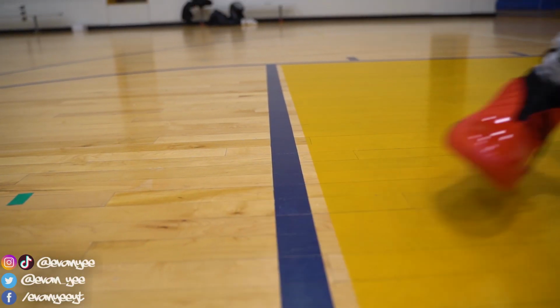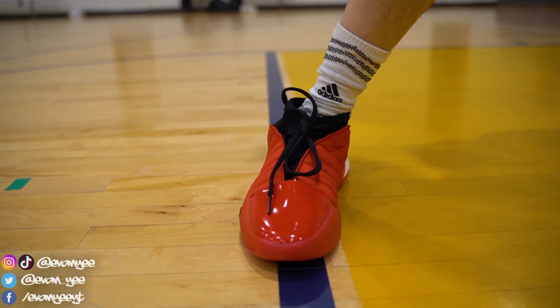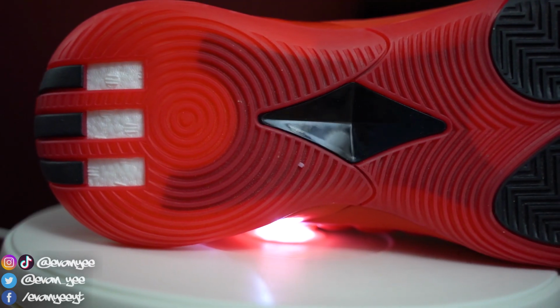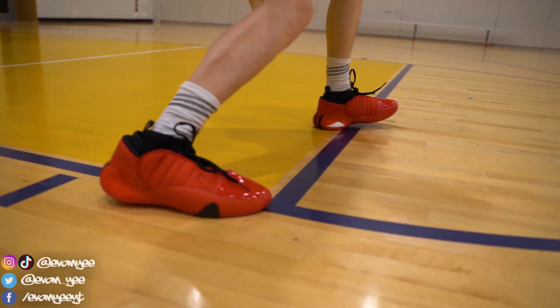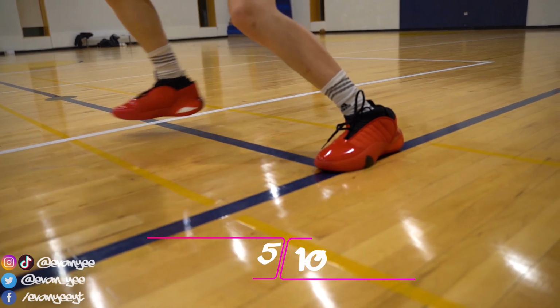So while the shoe looks like an early 2000s Adidas basketball shoe, the traction is like an early 2000s Adidas basketball shoe. I know that because I actually tested the T-Mac that LeBron wore in a prior video. Go watch that video if you haven't already. The multi-directional Deadpool traction pattern picks up all the dust on the court, and its very shallow grooves aren't the best when going forward into the sneaker, while lateral traction is a little better. Traction rating 5 out of 10.